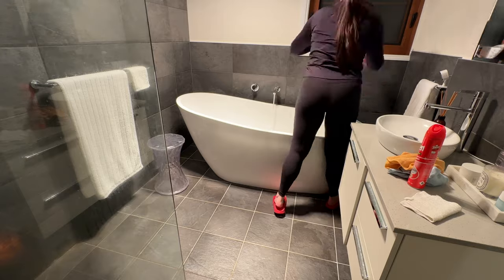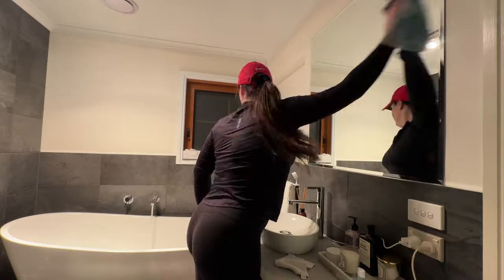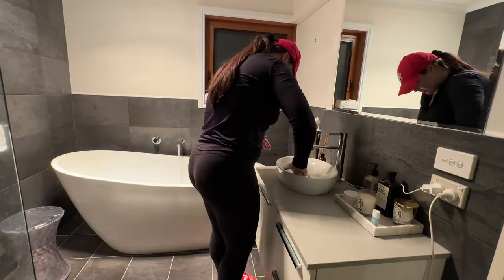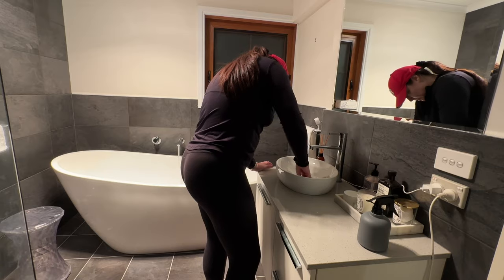And the time has finally come for me to clean the bathroom. So I've got the bath running so I can use the hot water to give the bath a proper scrub clean. Yes, that is the world's smallest vanity basin. I don't know what they were thinking when they put that basin in.